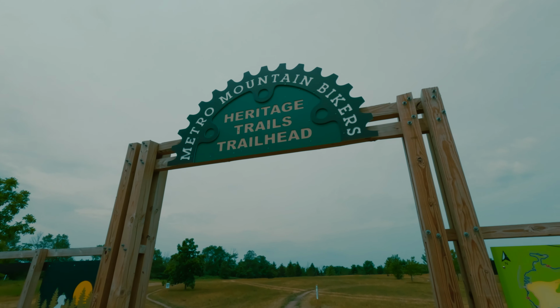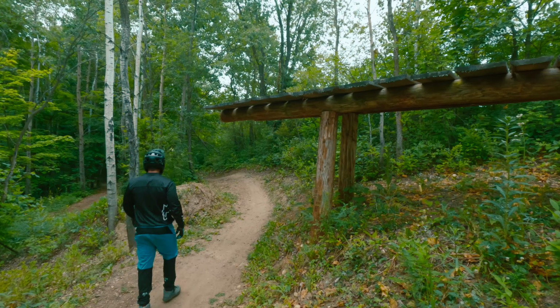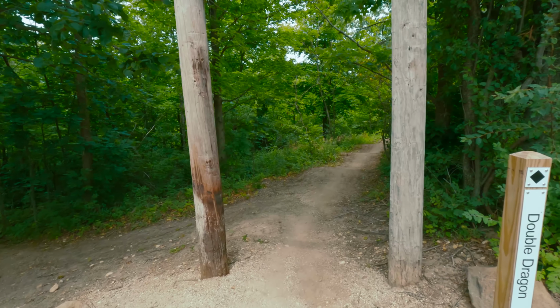And we are here at Heritage Bike Trails in Slinger, Wisconsin. If you guys love to hit some big gaps, some left and right transfers, and some ladder jumps, this is the place to be because we have a double dragon, it's called. It's a black diamond, and there's multiple ways to enter.